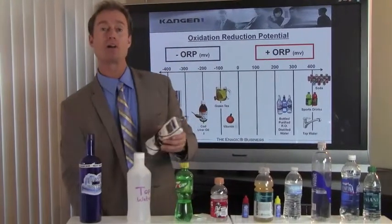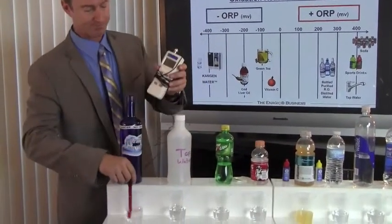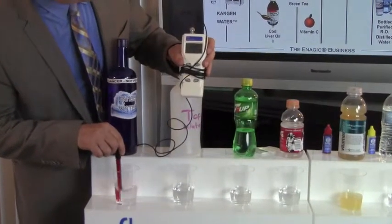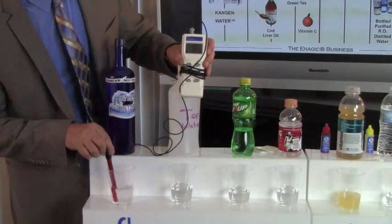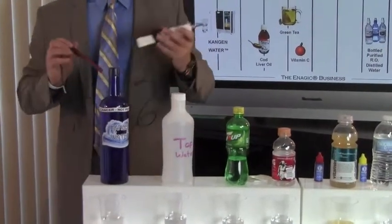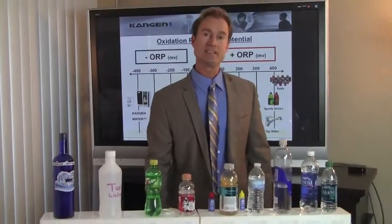Now we're actually going to do the Kangen water, and the Kangen water is pulled from the same water as the tap water. So here we go with the Kangen water. Everybody see that? That is a negative 400. Now that's why one glass of this water has more antioxidants than 20 glasses of green tea.